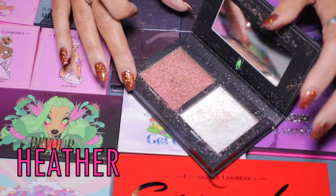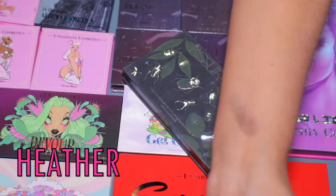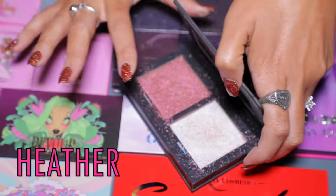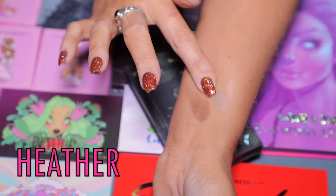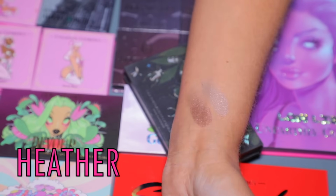Okay, let's go back and do a couple of little swatches. Oh, pretty. As I move, you can kind of see that transparent base. Why not? We can't swatch everything, but we can swatch some things, right? If I keep the swatches small, that could be fun.